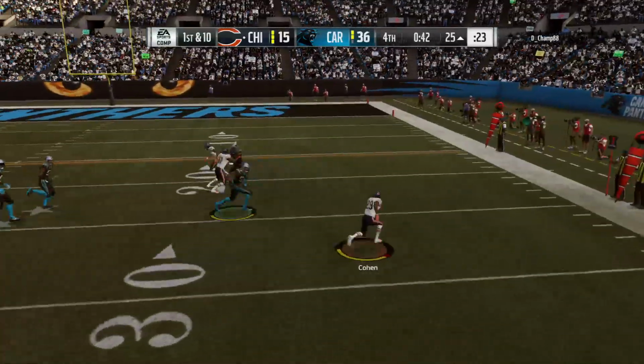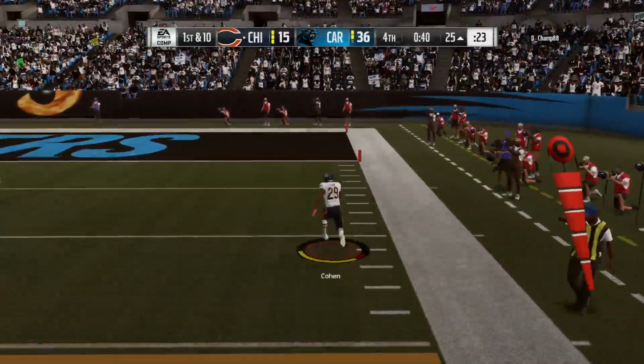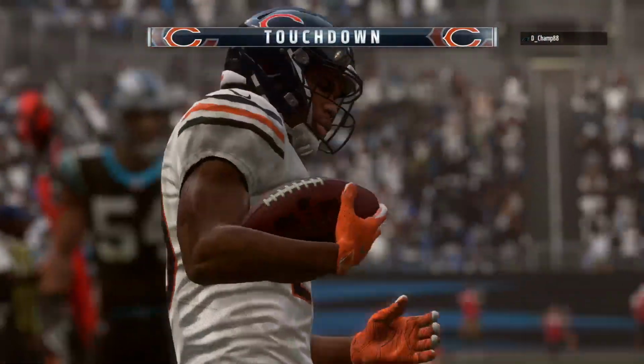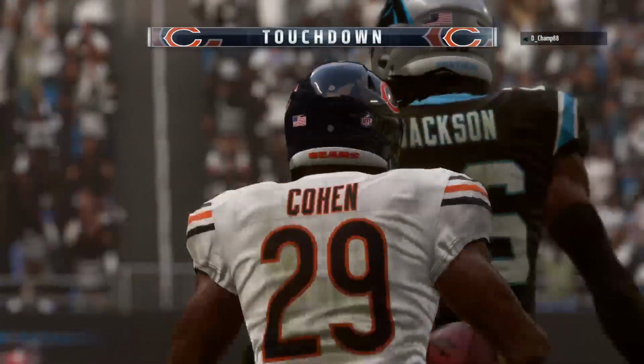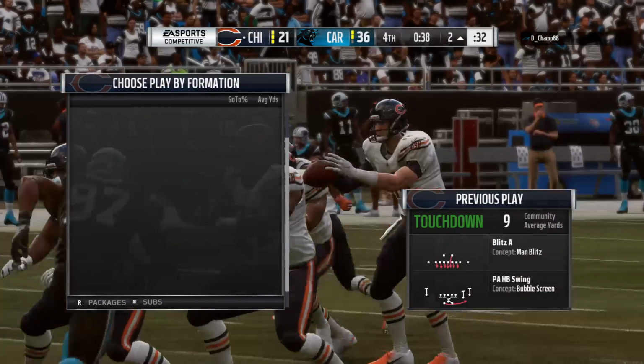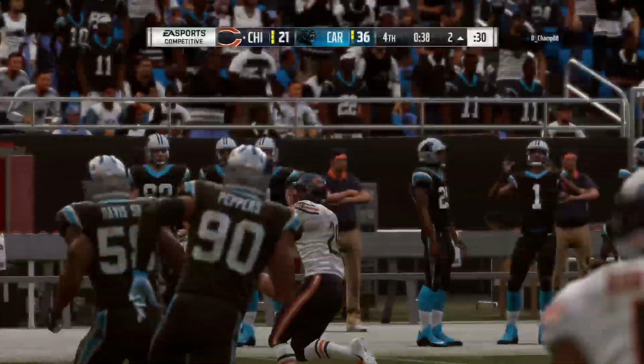Following the fumble recovery, it's Trubisky. He's going to flip that out to the flat. It's complete. And he takes this one in for a Bears touchdown. A great play there. 25 yards for the touchdown. And the Bears use the short field to their advantage as they cash in for 6.